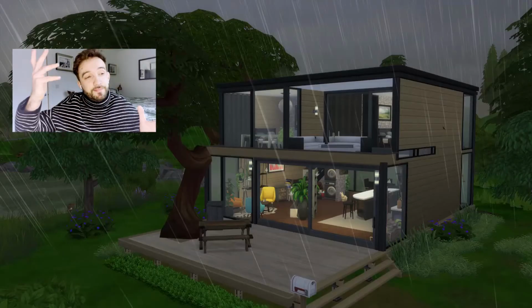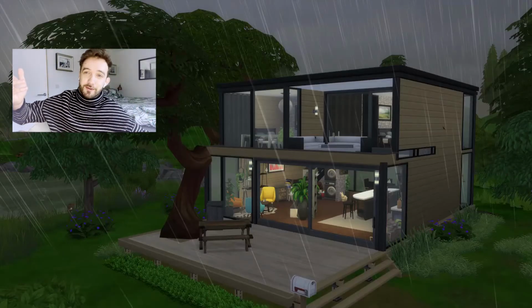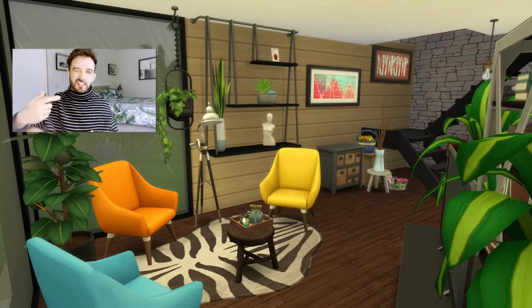But yeah, anyway, here's some screenshots. Sorry, it was chucking down rain when I took these. I think it brings more character into it.